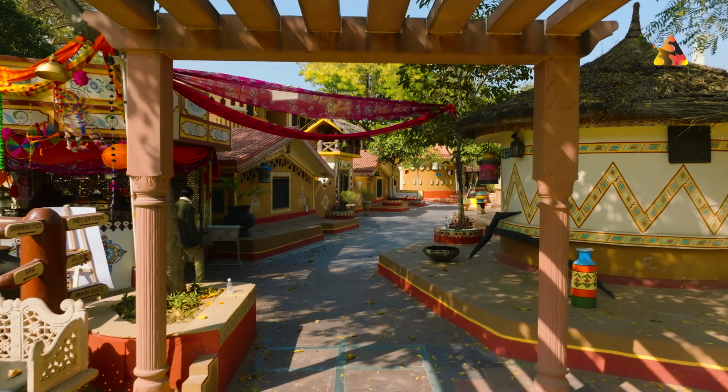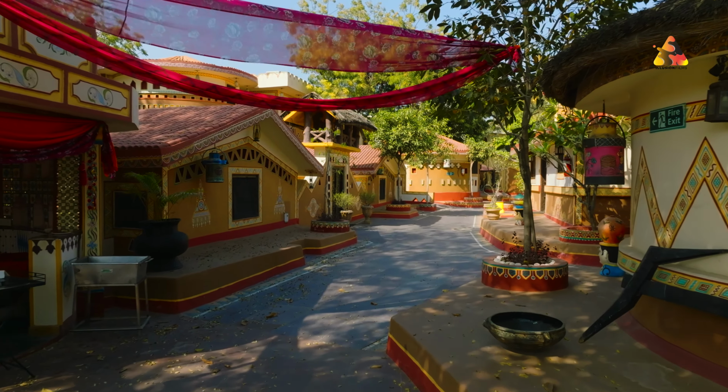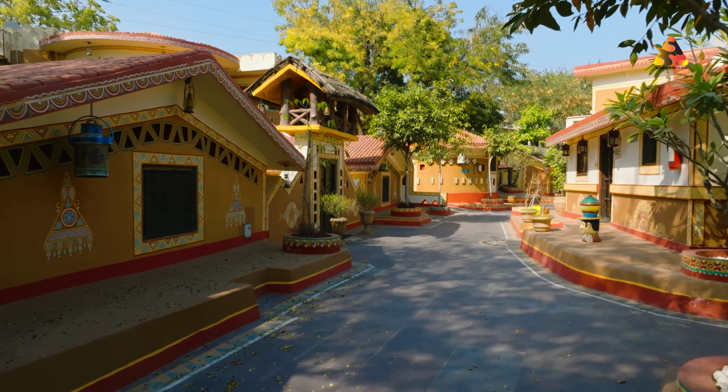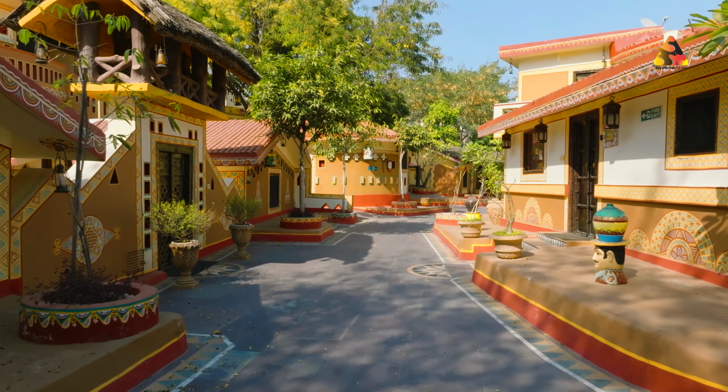From the opulent havelis to the regal Rajwada, Chokhi Dhani's structures are an epitome of grandeur and elegance. Each building tells its own story, enveloping you in an aura of royalty and transporting you to a bygone era.